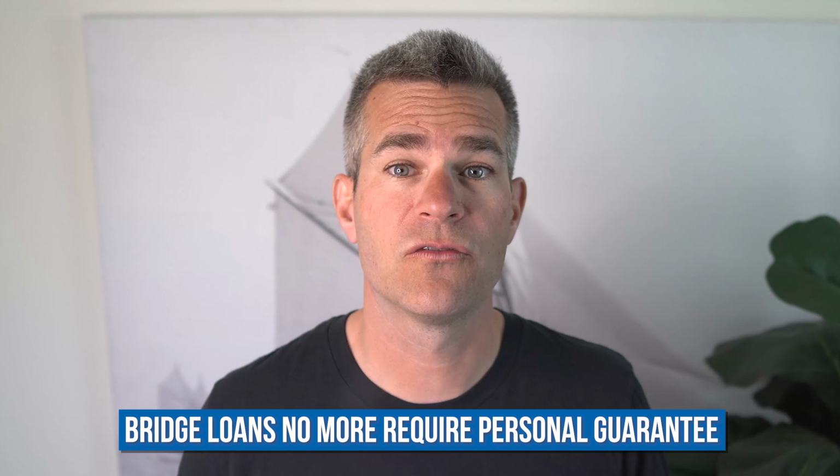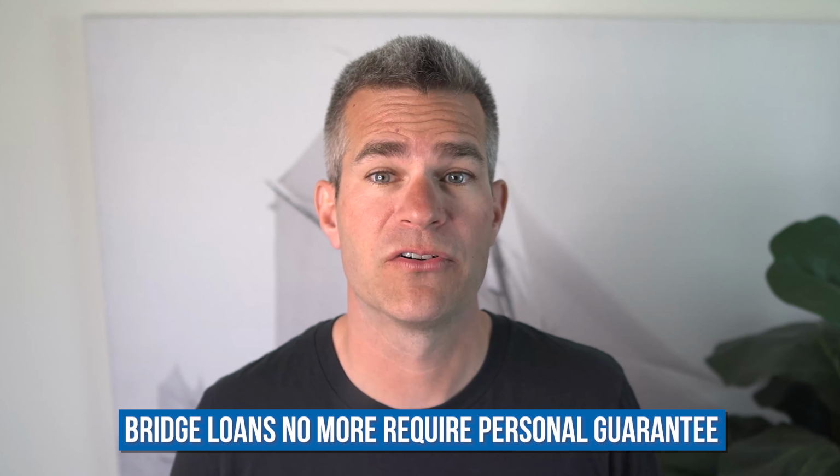Now, you can negotiate personal guarantees and any other terms of the note. For example, you might be able to bleed off the guarantee, which means that the amount of the guarantee decreases over the years. Bridge loans tend to require a personal guarantee, but it can go away once the asset has been stabilized.